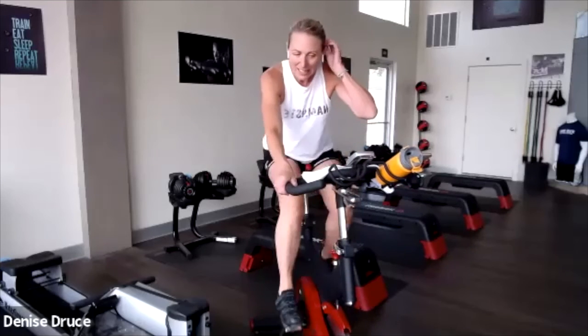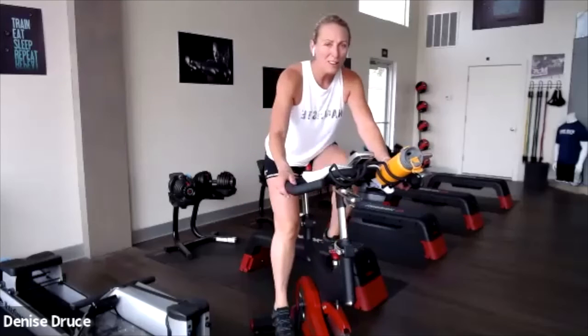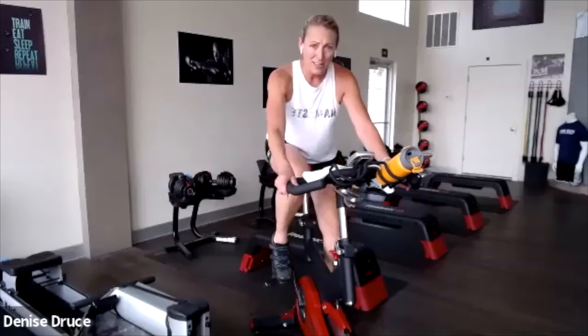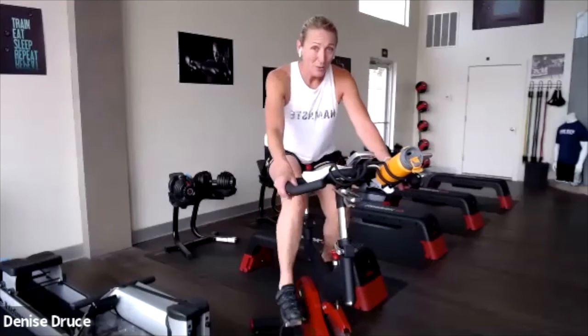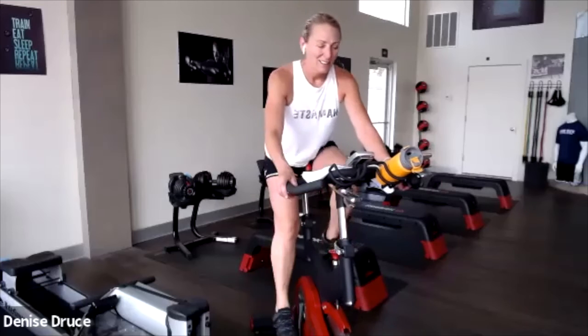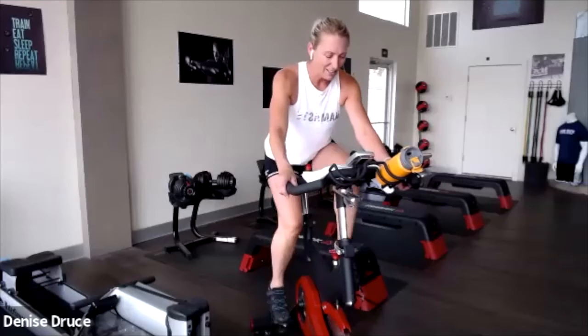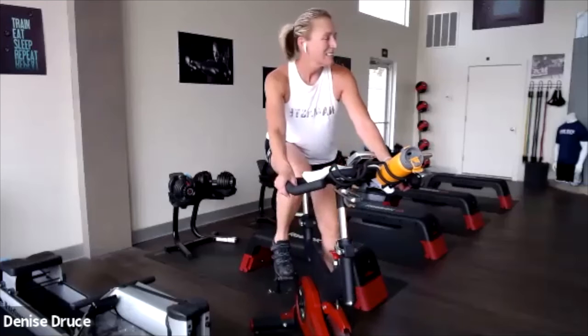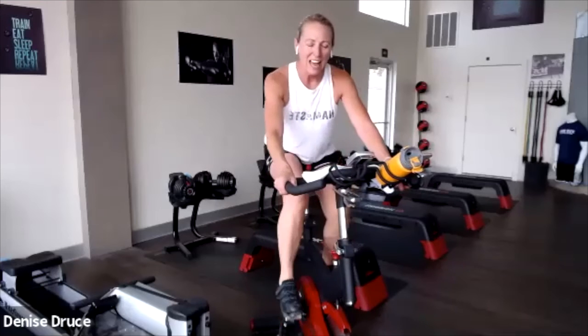So you might notice that each time you turn a circle with the pedal, you get push, relax, push, relax, push, relax. There's a rest built in to every single pedal stroke. Kind of cool. Breathe. Toes relaxed, fingers relaxed.